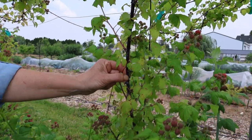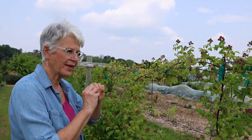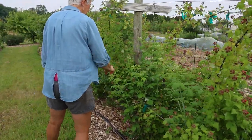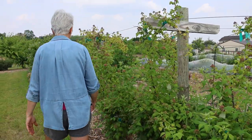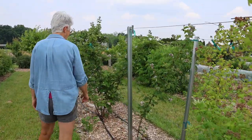So when I prune them this fall or in early winter, I'll be taking all the old stalks out and tying up the new ones and pruning them a certain way so they bush out and produce more. But yeah, you can see all the new growth. It's amazing how fast it grows in the spring. It's just like they explode. It seems like one week they're just a bunch of dead sticks, and the next week they're green.